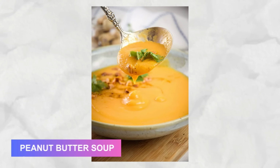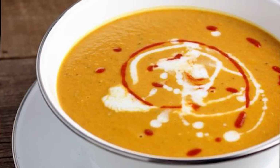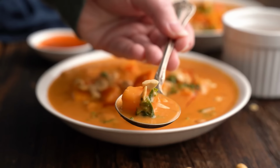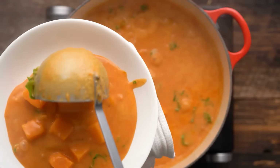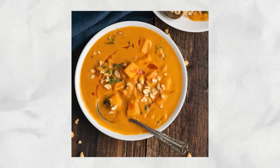Starting off strong with peanut butter soup. Yes, you heard me right, peanut butter soup. This dish shows just how creative some people were at that time. How could someone even get that idea? You might be wondering. Well, allow me to explain.